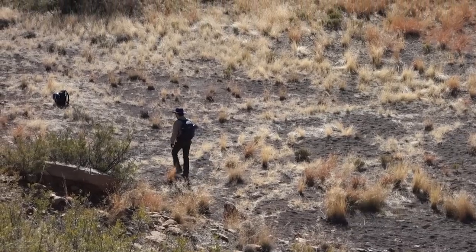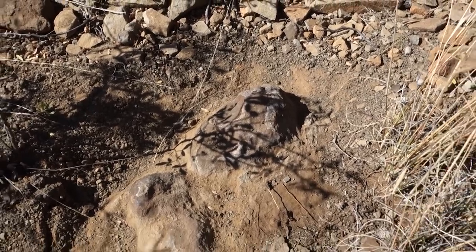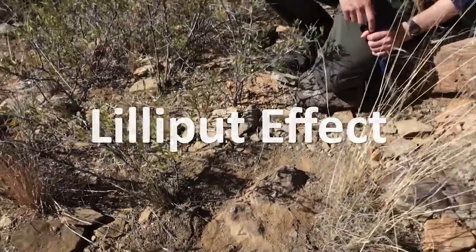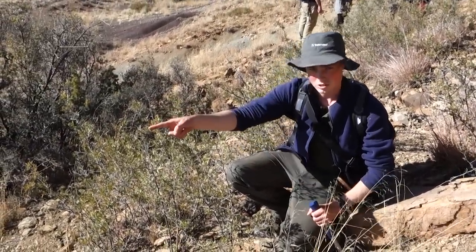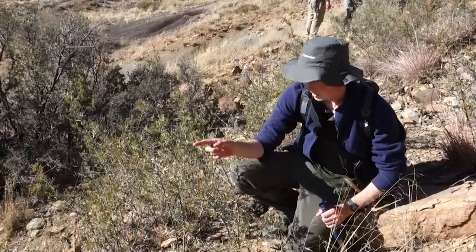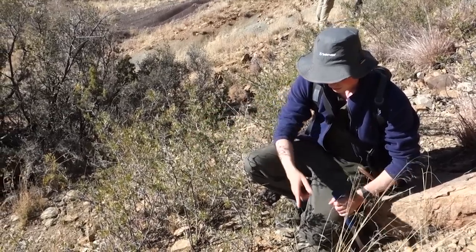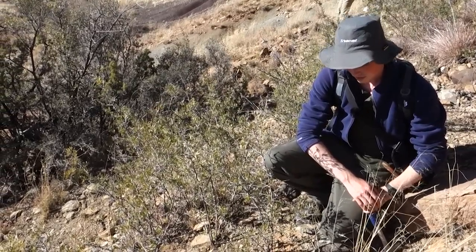As we continued prospecting for Lystrosaurus specimens at this locality, we realised we were witnessing something called the Lilliput effect. Here's the skull of one of the smaller species of Lystrosaurus. Just down there, they're excavating the skull of a larger species. Now, the funny thing is that when you cross the Permian-Triassic boundary, the species actually gets smaller, and that's the result of something called the Lilliput effect.